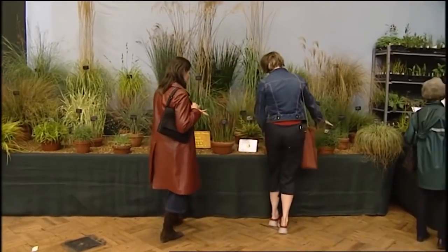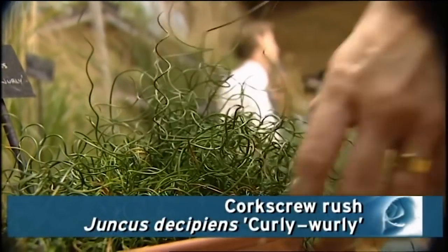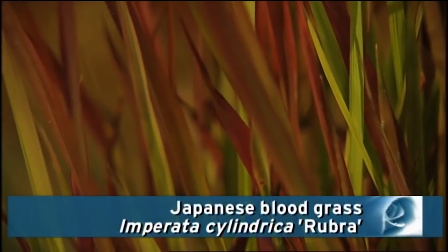What do you fancy? I love the junkers, but I don't think... No, it needs suitable, wet ground. Yeah. This is pretty. It's quite slow growing, that, and we're a bit impatient, aren't we? Quick and easy.